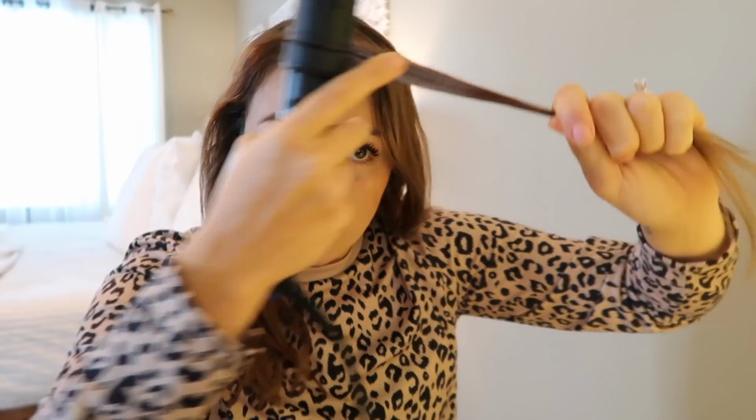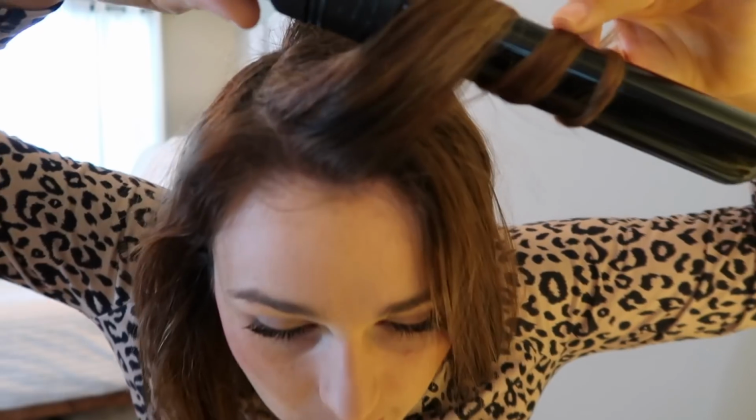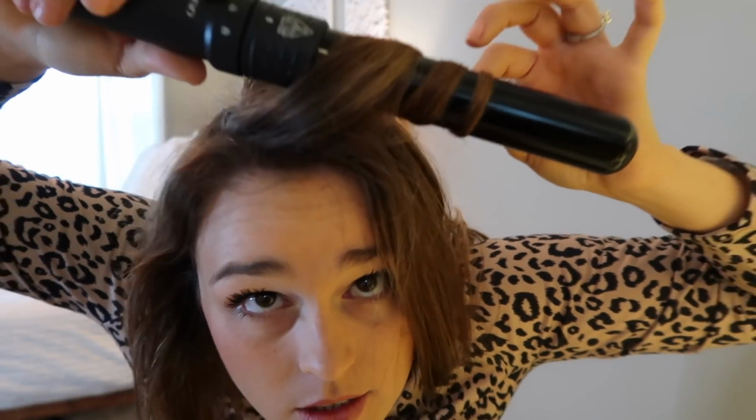It's really cool. So here's the wand. Ooh, did that stick? No. Here's the wand. You can go over or you can go under. I like going over. Also, I'm gonna try to start a little bit lower because my hair is getting damaged at the top. Gotta love dyeing it. So you hold it there for a little bit. Hopefully. For a little bit, little bit, little bit, and boom! We got ourselves a beautiful curl.